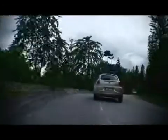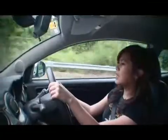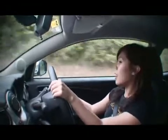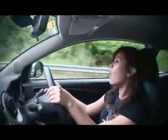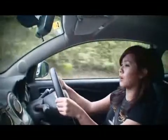Push it too hard into a corner and you feel the front end giving in to understeer. It may not be as adjustable on the limit as most of its competitors, but that doesn't take away the fun. 155 brake horsepower is a lot of poke for a car this size. And believe me, it never fails to leave you breathless.